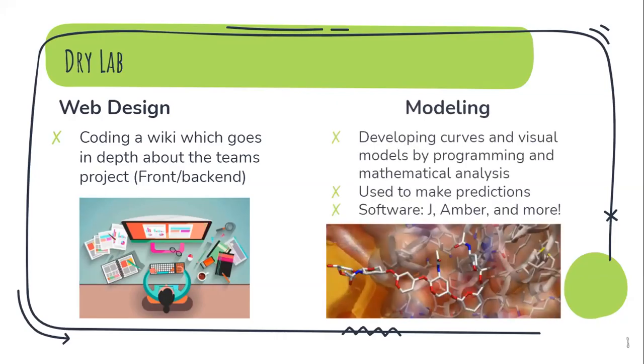There's also the modeling aspect. So this is developing curves or visual models through programming and simulations and mathematical analysis to either show predictions of how our experiment is going to run. It could be protein-protein interaction that we're modeling. For example, for our team, we have a bioreactor. So it's kind of simulating how that biofilter would be able to degrade water that contains toxin. And we use many different softwares such as J, Amber, and so many more.